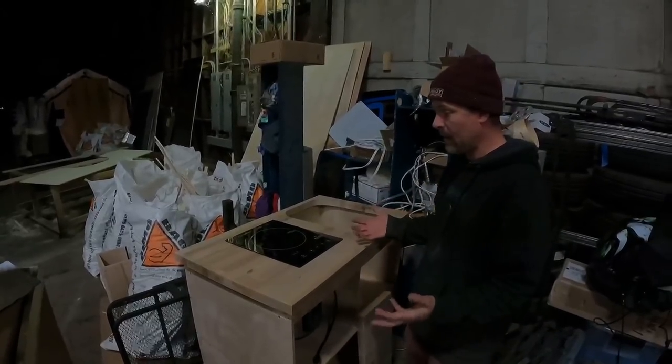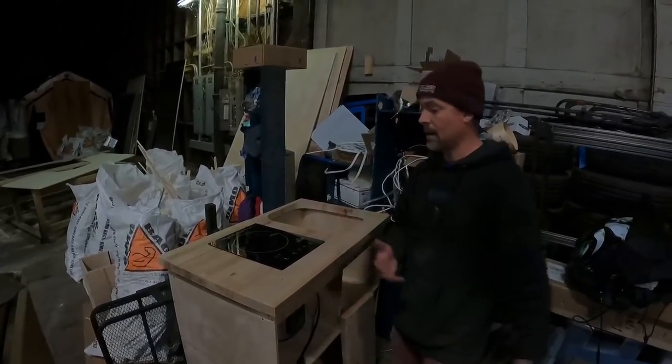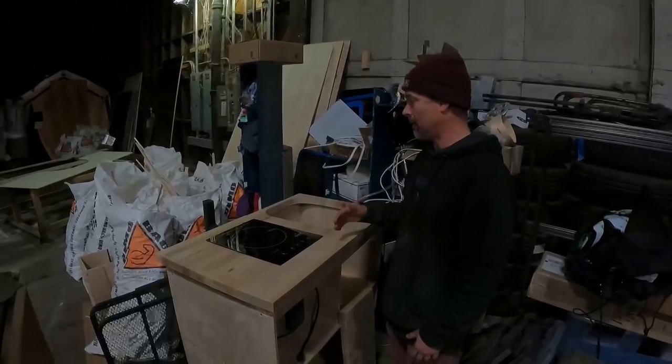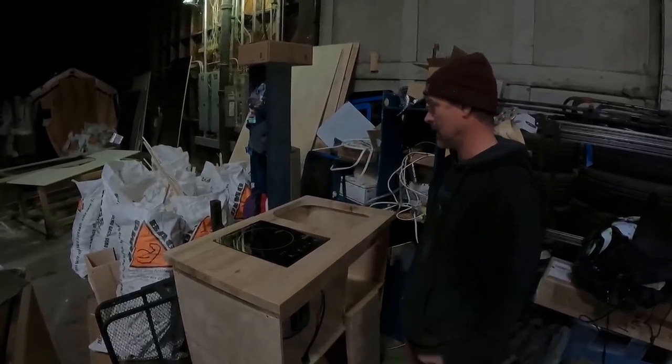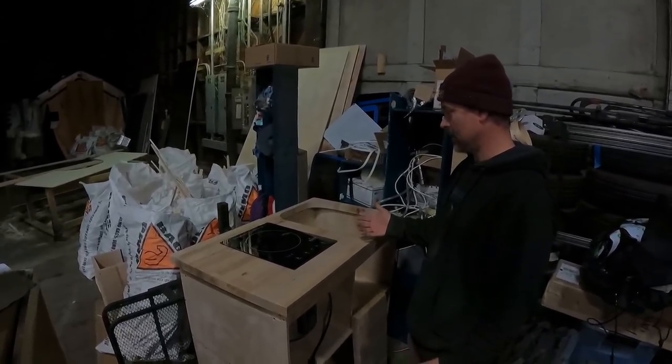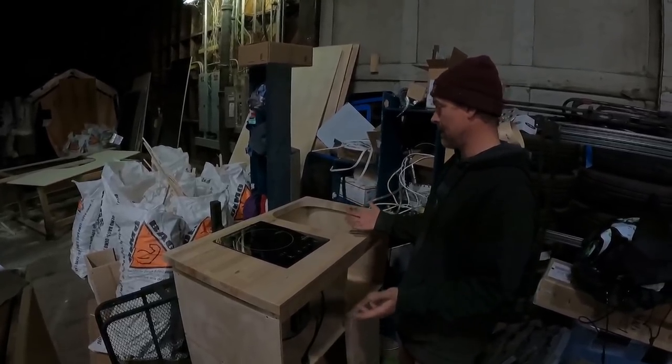But my biggest complaint was that every time I wanted to use one, I had to pull it out. And so what I wanted to do was have everything in the kitchen where I'm cooking. The idea that I had was to stack these, but try to make them both accessible.